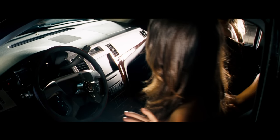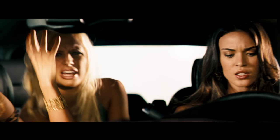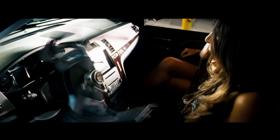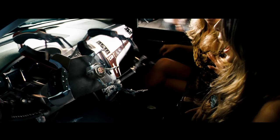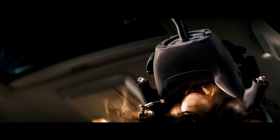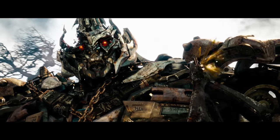Now, I found this one pretty hilarious because not only does it show that the Allspark can breathe life into any device, it also shows that these inanimate objects turned Transformers don't always get the best facelift when it comes to designs. It basically looks like the special effects team just put legs on a steering wheel and called it a day. And as I said earlier, it's a running theme in later films.